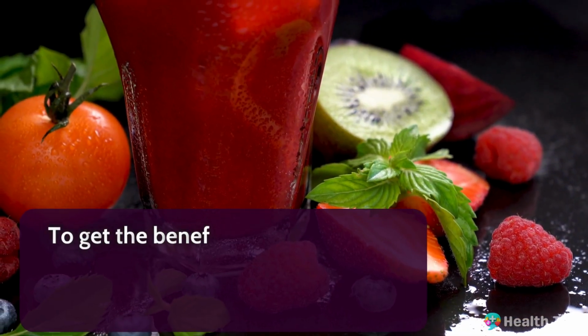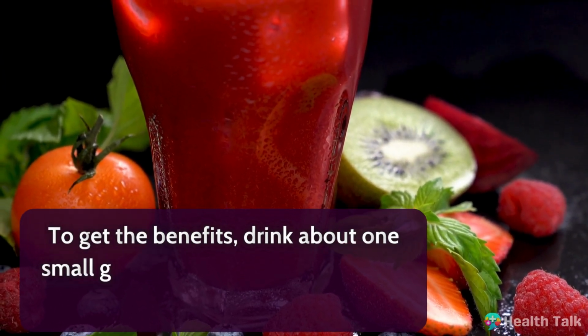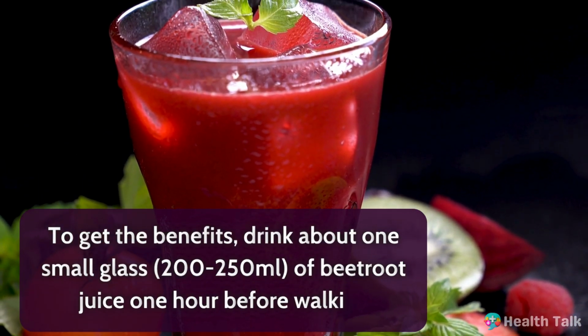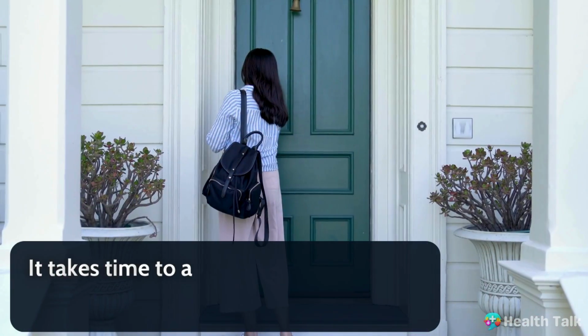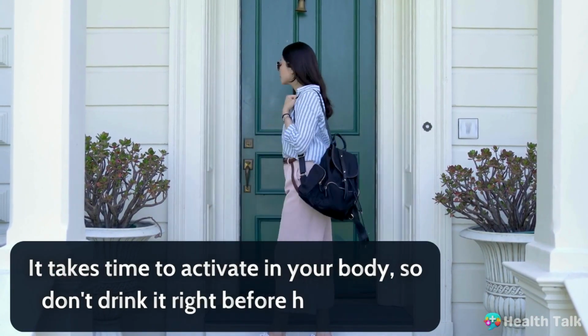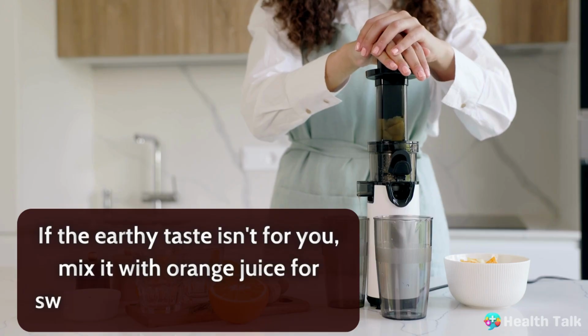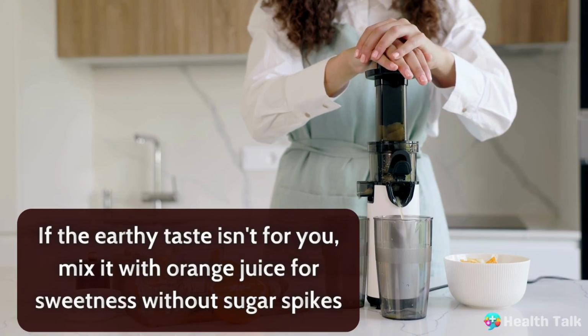To get the benefits, drink about 1 small glass, 250 milliliters, of beetroot juice 1 hour before walking. It takes time to activate in your body, so don't drink it right before heading out. If the earthy taste isn't for you, mix it with orange juice for sweetness without sugar spikes.